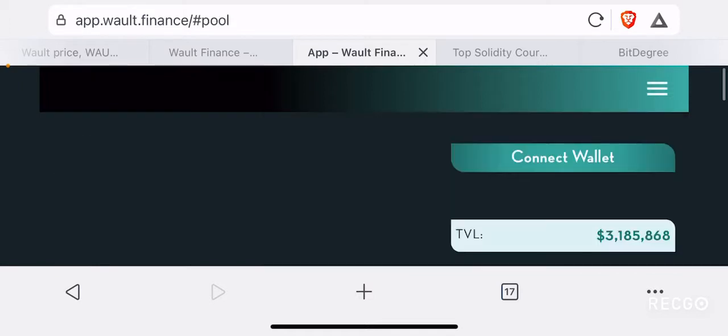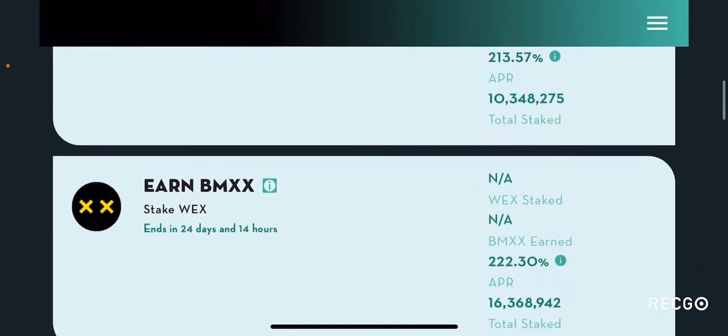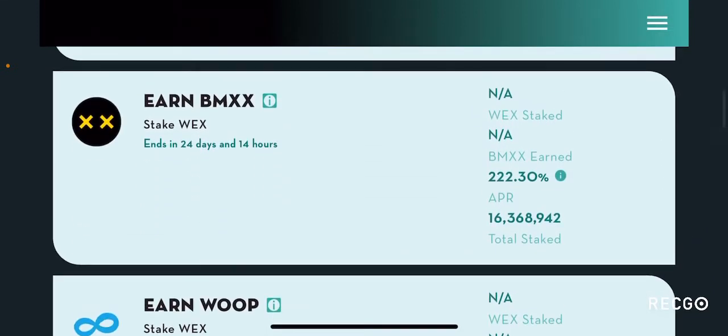But if you look at the pools, this is where you will be able to stake your WEX token and earn Bell token in return for this particular pool. You'll be earning 213.57% APR. Similar to PancakeSwap, you can earn BMXX, which is the multiplier X protocol on the Binance Smart Chain, basically a fork of Aave, and you can earn this token at an APR of 222.30%.